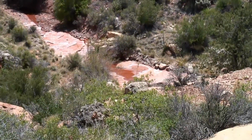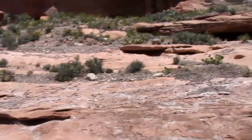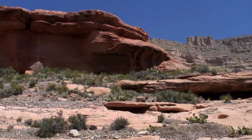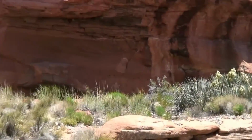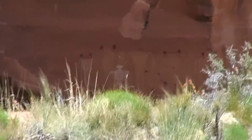Great news, the water is flowing all the way down to where I have to cross the creek bed. Sitting here in a nice shady spot getting ready to pump some water. And I spotted why this might be called Indian Spring. Look at this.